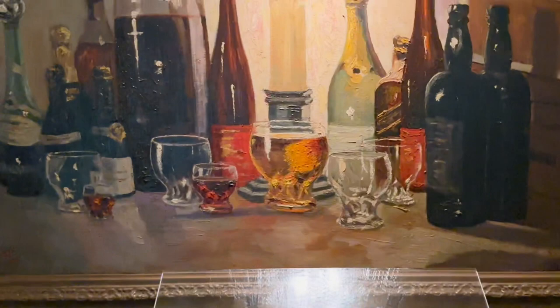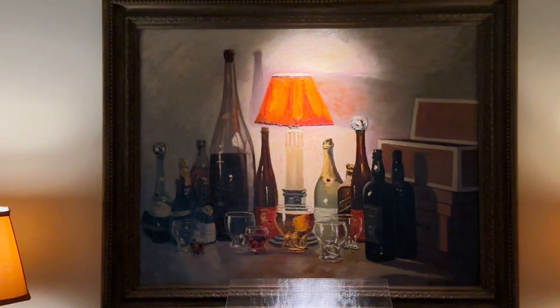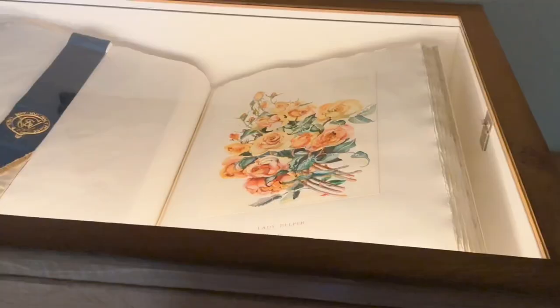So this still life is obviously one of Churchill's, and it was actually painted, well, the idea for the painting came on Christmas Day when he had this huge bottle of brandy and he got all the children to run around the house and collect all the bottles. And then the next day on Boxing Day, he painted this still life. You can even see the same lamps.